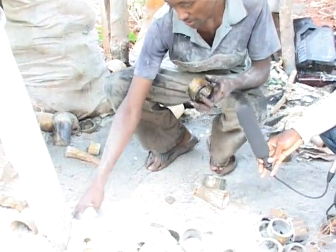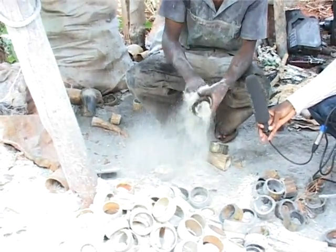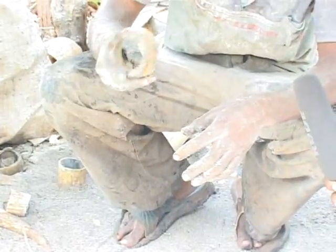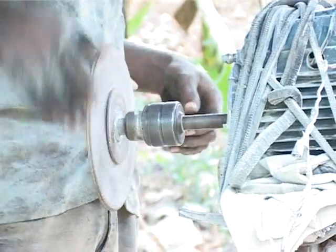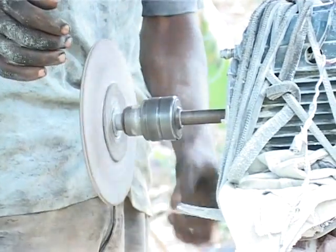It is then scrubbed with bone dust to remove the excess oil. Iko sawa, unaweza ishape. The cutting disc is removed and a smoothening disc is fixed. This disc is used to smoothen the surface of the horn.